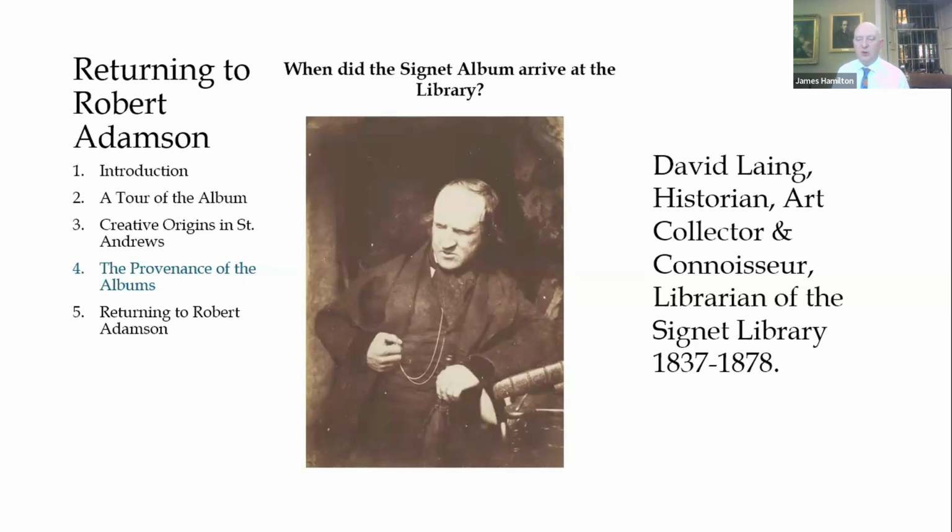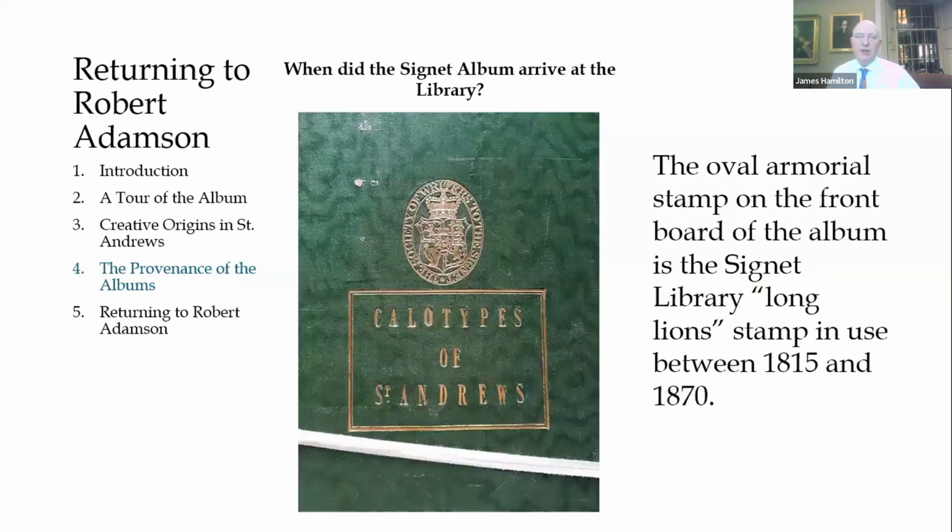He was notorious for his poor record keeping here, the untidiness. Books would arrive and their arrival not recorded for years, or they were recorded wrongly. And this is both a frustration and an opportunity in tracing the history of our individual volume. Let's start by looking at the front cover again.